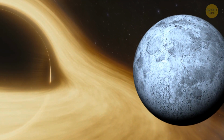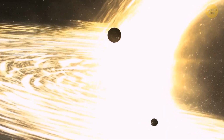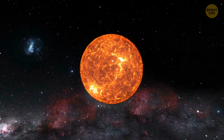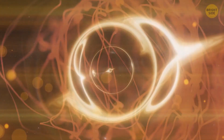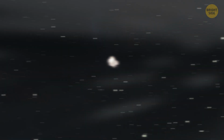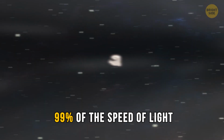Then, when there is no trace of our planet, the hole will take over the moon. The gravitational force will grow and absorb other planets of the solar system. Soon, it will reach the sun. Our star will split into thousands of strips like spaghetti and will emit a tremendous amount of energy. This could trigger the birth of a second black hole, but fortunately, we only have 99% of the speed of light, which changes everything. Also, no object that has mass can reach the speed of light.